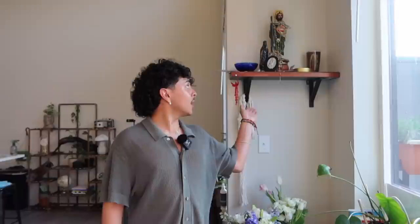Also, I have my santitos right here. I love me some santos. I'm not really religious, but my parents are. And I feel like this gives me a lot of comfort. And, you know, I'll be giving them money and stuff because why not?